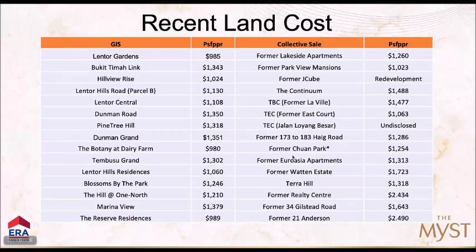And then you take a quick look at the recent land cost. We can see that at first glance, except for Botany and Reserve, nothing is below $1,000, right? And we can easily imagine. A lot of people ask what's the land price. We can average up to $1,000 plus, minus. The land price of the recent land sales, plus everything, maybe PSF PPR is about $1,200 plus minus.